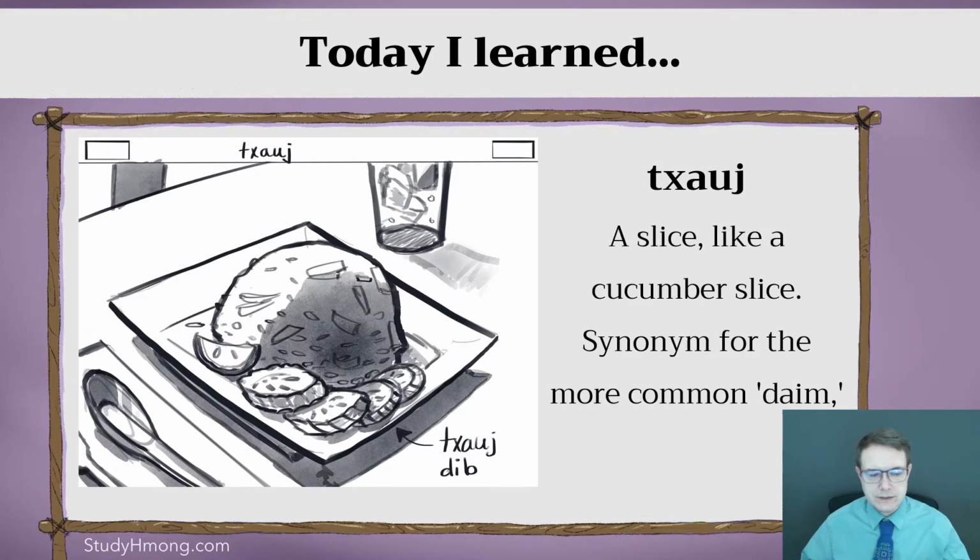Another word I ran across, which was new to me, is txauj. Here is a slice. It's a word for a slice, like a slice of cucumber. Normally, up to this point, I would use the word dai, which is a noun classifier in Hmong for a flat thing. And you certainly can do that. This is more of a specific word.